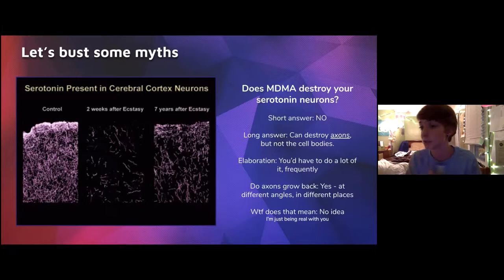If you do damage serotonin axons by doing MDMA, you can see here, this was a study where this control thing is showing the presence of, I believe, serotonin. I think these are just the neurons themselves, actually. This is the control, so this is what this monkey starts out having. This is 2 weeks after ecstasy, right? So this is basically like, wow, there are no serotonin neurons left functioning.